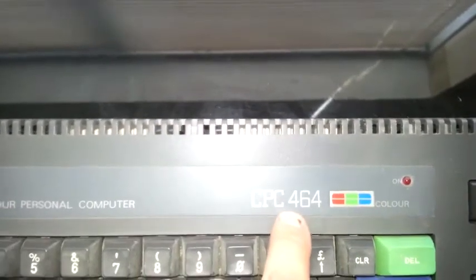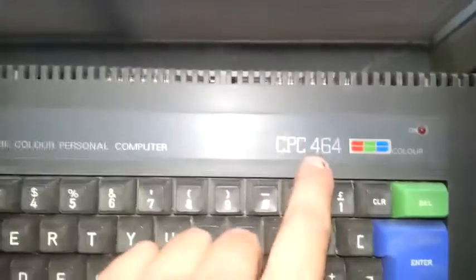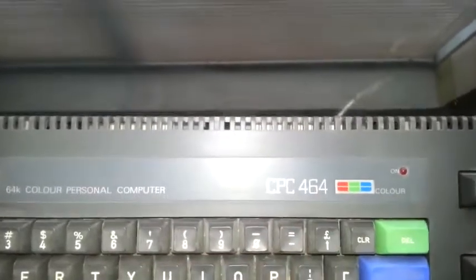The 4, I think that meant it had a tape deck, because the 664 and the 6128, the machines that came out after this, had floppy disk drives. So obviously the 6 meant that it had a disk drive, and the 4 means it's got a tape drive. That's what I'm thinking anyway. I don't do any research on this, I just come out with what I want to sometimes.